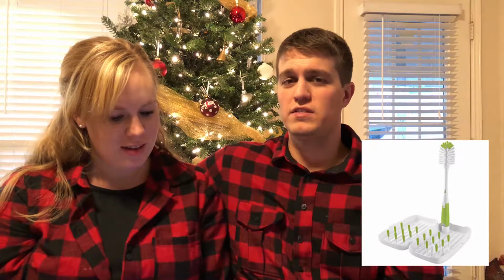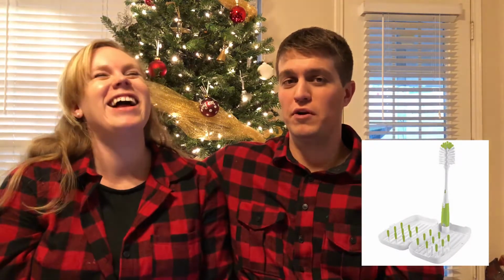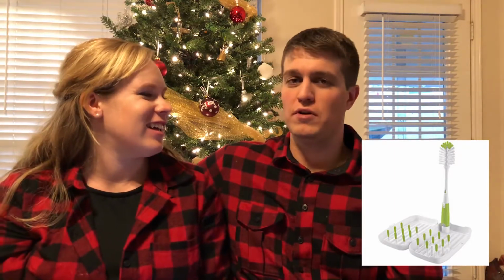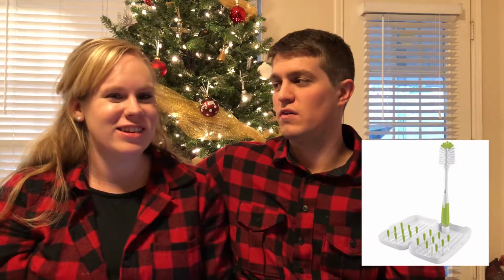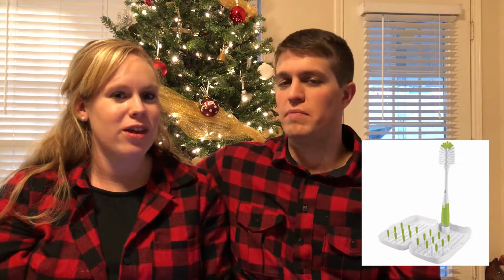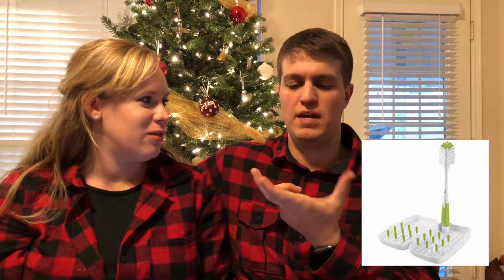All right, what's your second one? The little travel cleaning rack. Again, I don't know the names of any of these things, so I'm going to call it the travel cleaning thing with the little brush. The drying rack. It came with a little brush. The little brush has been really good for cleaning all the bottles. Yeah. And it does travel, so like we took it with us.